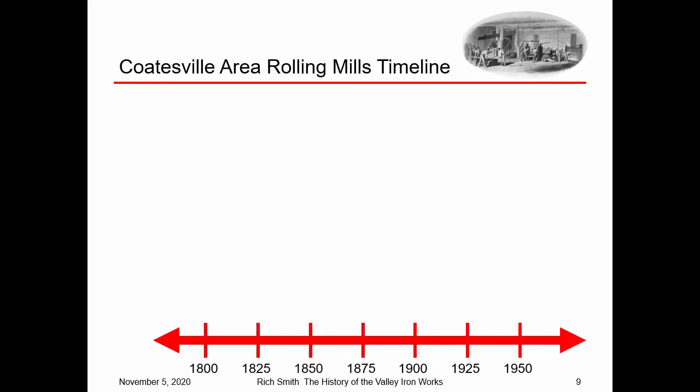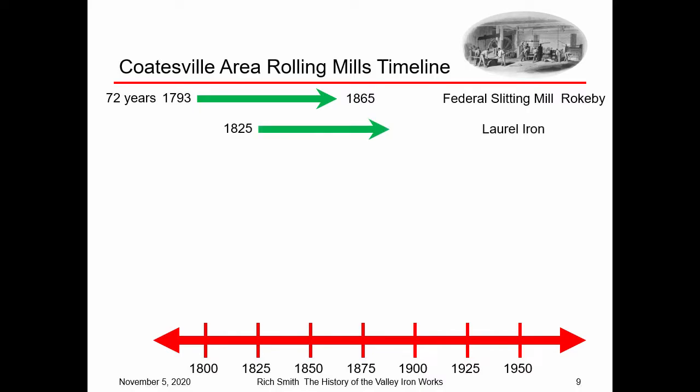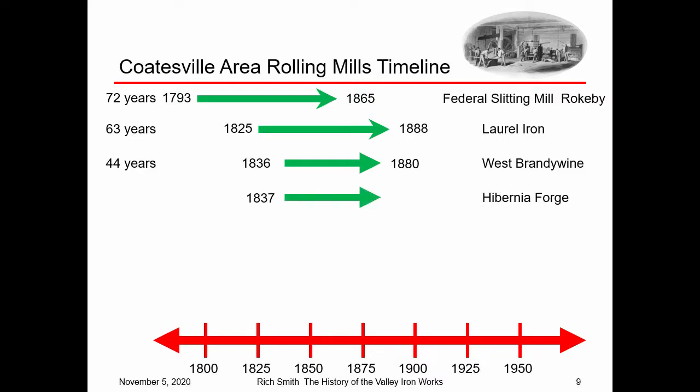If you were a visual learner, you might prefer to see a timeline. The Federal Slitting Mill, later called Rogeby, was built in 1793 and burned down in 1865. It was in operation for 72 years. The Laurel Iron Works built a mill in 1825, which ran for 63 years until 1888. Samuel Hatfield's rolling mill, which he called the West Brandywine Iron Works, operated from 1836 until 1880 for 44 years. Hibernia's mill, built in 1837, was shut down in 1878 after 41 years of operation.